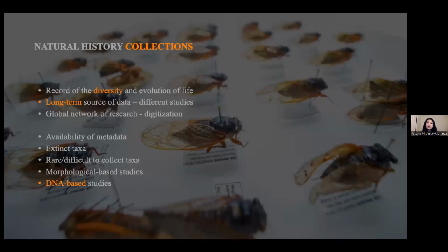Most of them housed in museums. Natural history collections are an invaluable record of the diversity and evolution of life. In biological collections, there are deposited billion specimens which can be considered as a long-term source of data for the comparison and discovery of taxa, as well as to provide a basis to perform different studies, including macroevolutionary, population, environmental, and morphology-based. These biological collections are a global network of research for educators and students in different areas of knowledge.